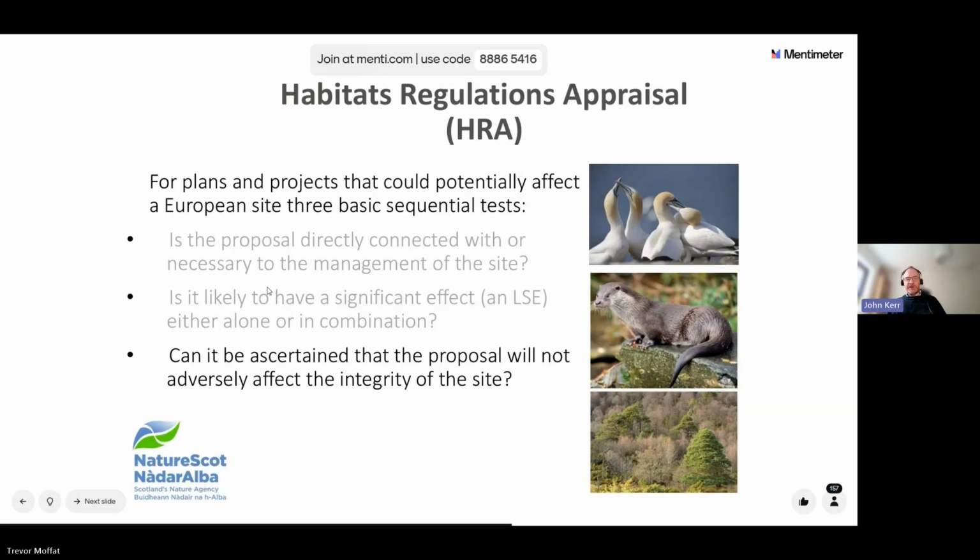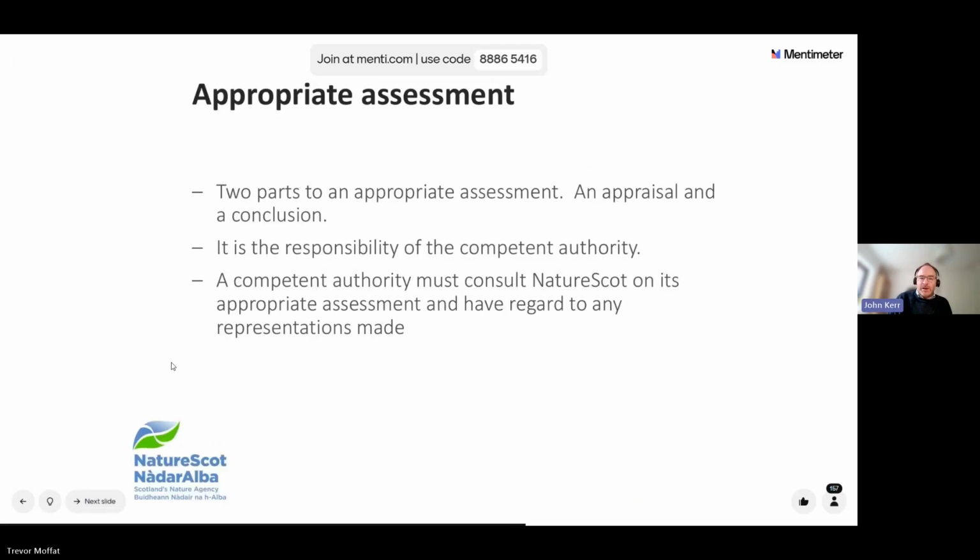So just as a recap, the 3 tests, and this is the third of those 3 tests. And the question that's being asked is, can it be ascertained that the proposal will not adversely affect the integrity of the site? Next slide, please, Trevor. So this is the appropriate assessment. There are in effect 2 parts to an appropriate assessment. There's the appraisal itself, and then the conclusion that you come to.